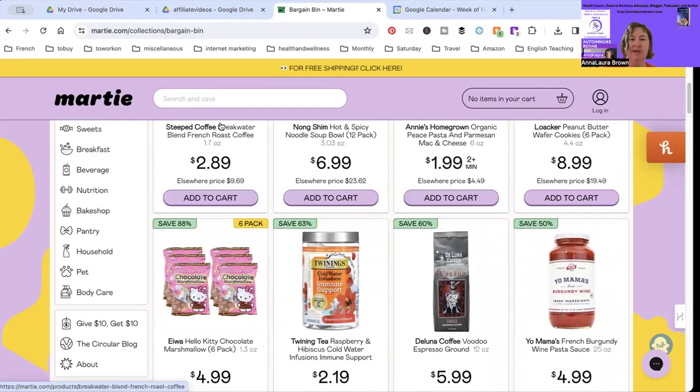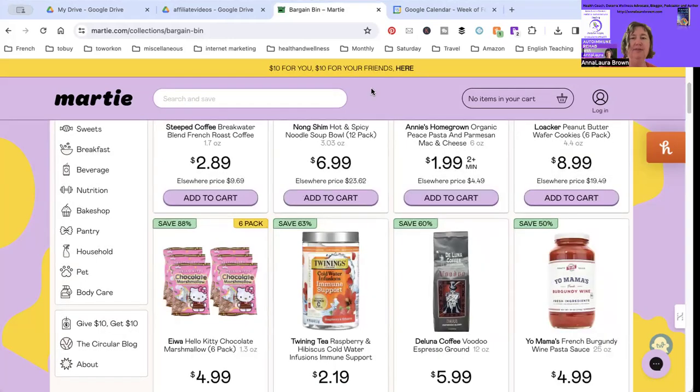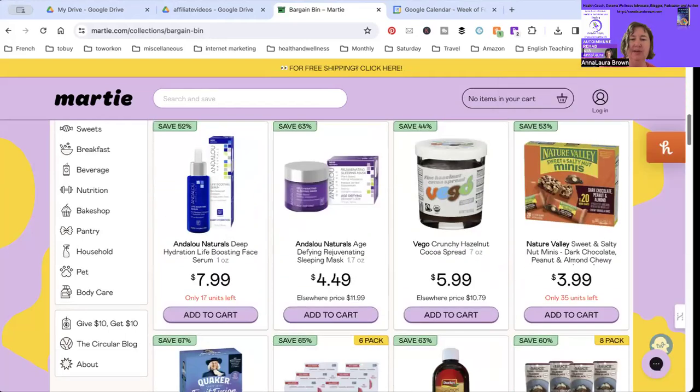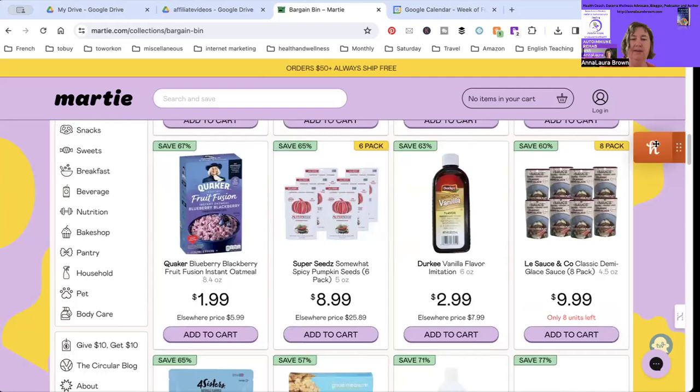The other deal I got on my first order was, let's see if they have any of the salmon. Looks like they don't have any currently, but I was able to get single serving salmon packs, a big box of 12 of them for like $16 or something, which is crazy considering how expensive salmon is. So you get the idea. It's just something you have to check on a regular basis.